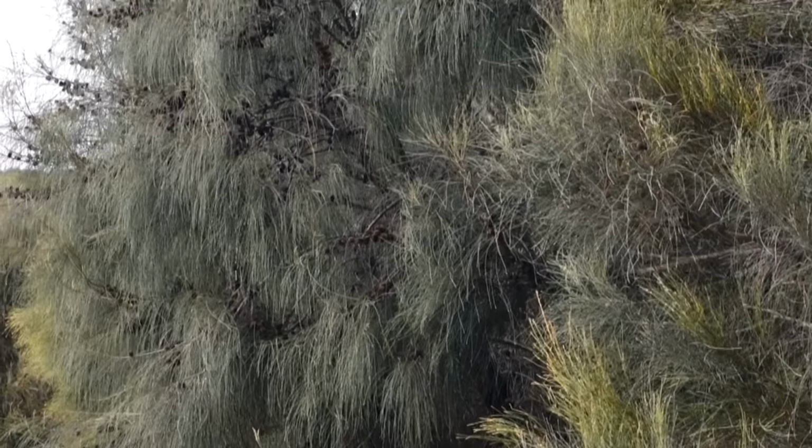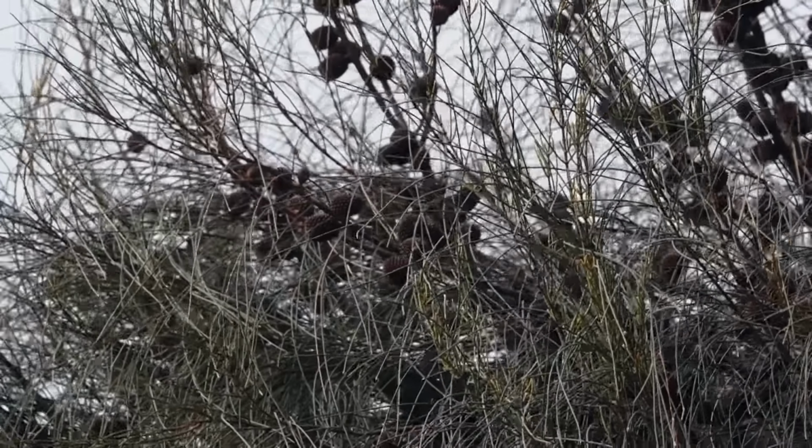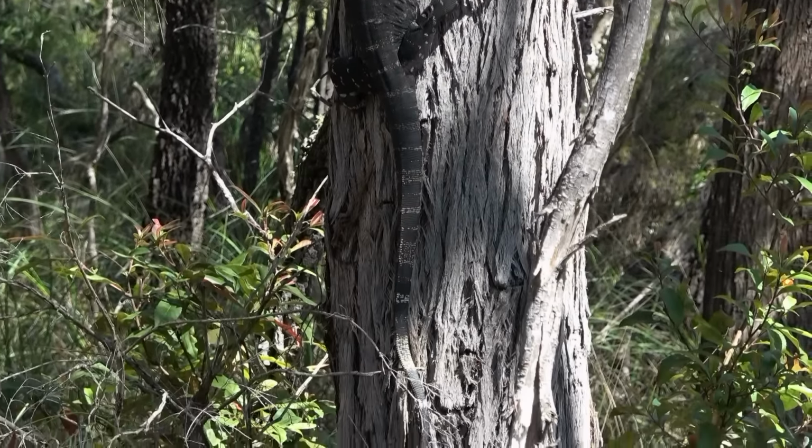In the dry eucalypt forest with Rob Clay, we're scanning she-oaks for glossy black cockatoo, and spot a powerful lace monitor, but the cockies are elusive.